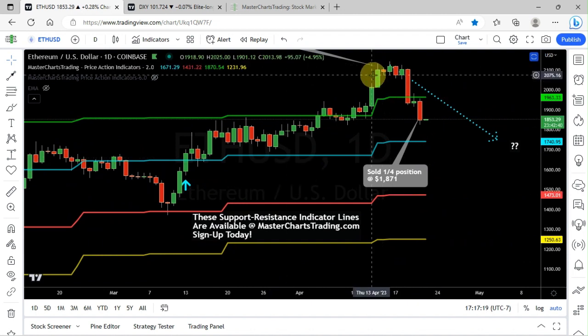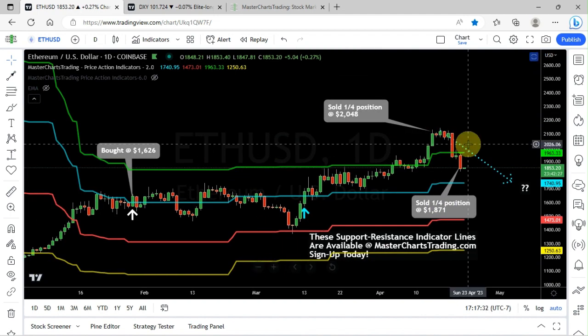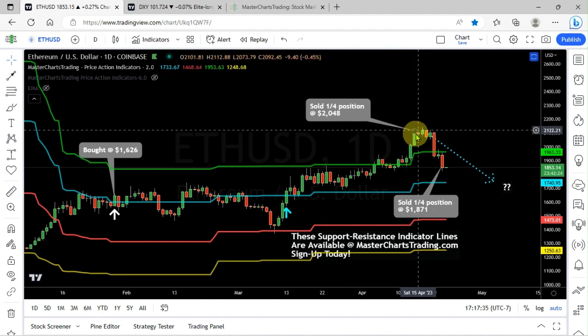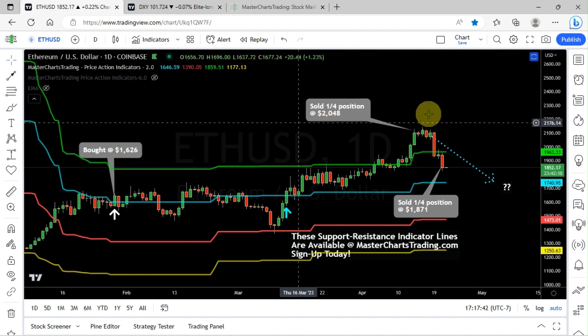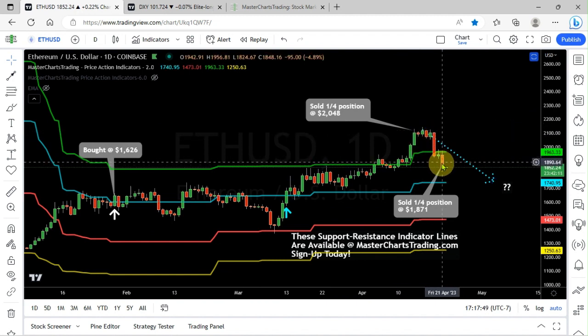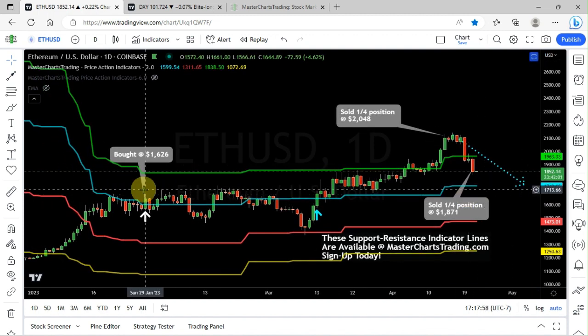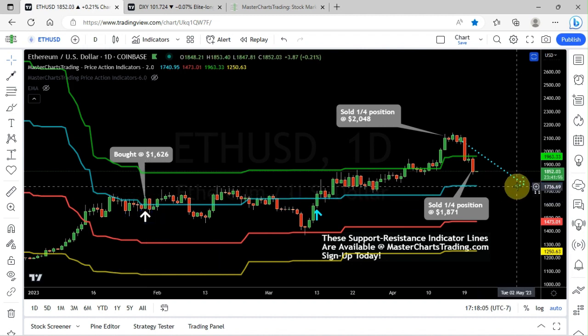You can see right now we are moving lower. So it's possible that this has to do with the strengthened dollar. It's not as clear cut with cryptocurrencies. However, I did take profits on my position. So I sold about a quarter of my position right there on the 14th of April. I bought at 1,626 and sold a quarter at 2,048. Today I sold another quarter at 1,800, and I moved my stop to the blue line, which is currently at 1,740. So overall, a very positive trade, and I'm pretty satisfied with it.